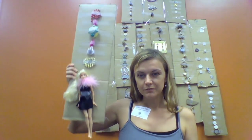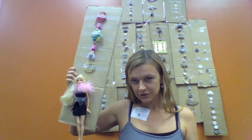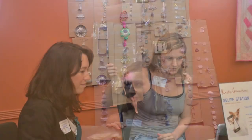Hi, my name is Agatha Wren, and this is a piece for the tree. It's a little reflection of society. If you want to know more about it, come and meet me at the tree.